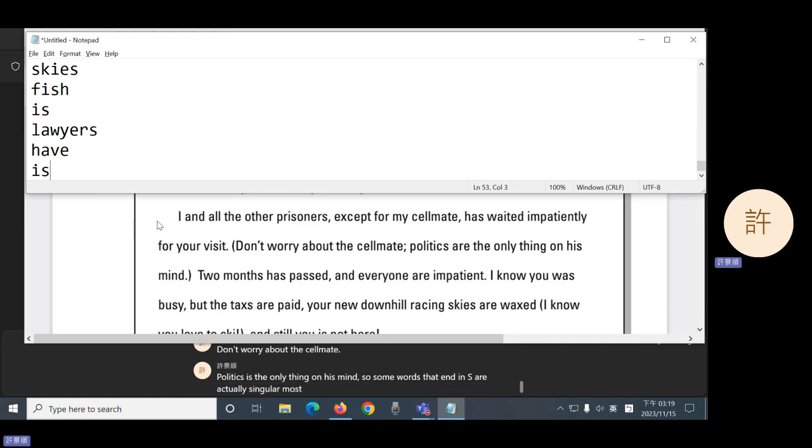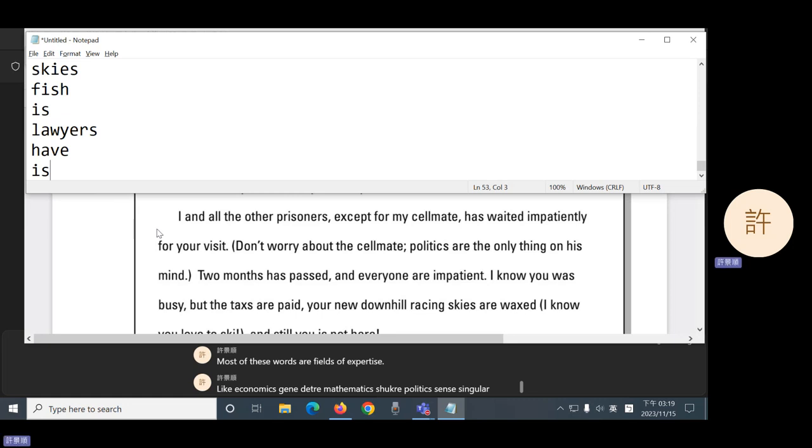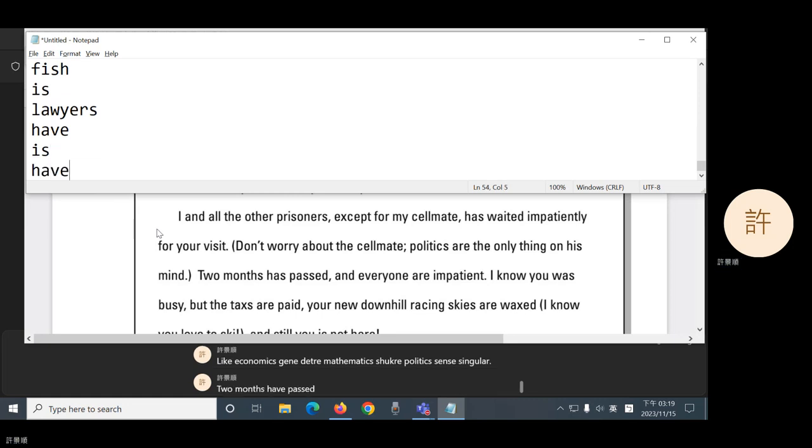Most of these words are fields of expertise, 领域, like economics, 经济学, mathematics, 数学, politics, 政治, singular. Two months have passed, and everyone is impatient. The subject everyone is singular, right? It says one. So everyone is every single person. So this is singular. Everyone is impatient.